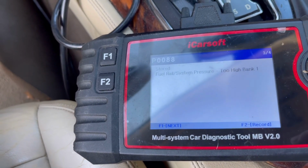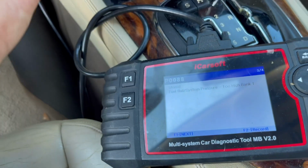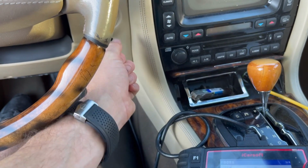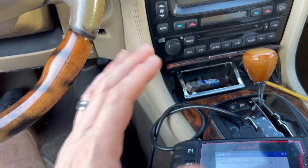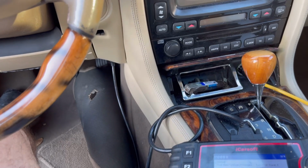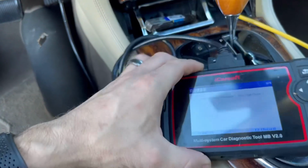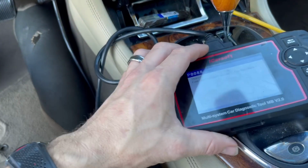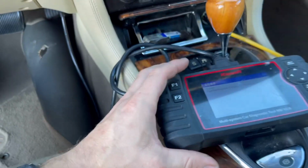I'm getting stuttering. Whenever I clear the codes after I get it started, which like I said, I cycle the key to get the fuel pump to kick on, push some of the stuff through that fuel filter, and then I feel like I can start it up, no issues. I might get some hesitation, I might get a little bit of misfire, but typically if I have the scanner hooked up, I can clear the codes, it goes back to normal for at least 20 or 30 miles of driving. I want to eliminate this.